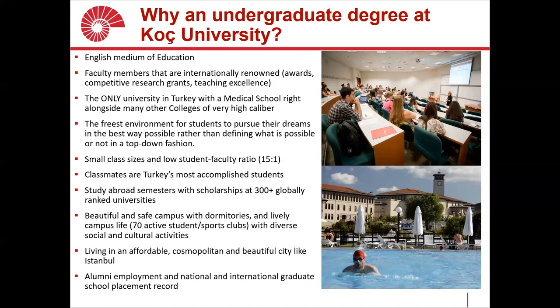So this will give you the opportunity and plenty of time to interact with the professor directly. And of course, we offer study abroad semesters like exchange and Erasmus programs with more than 300 globally ranked universities.